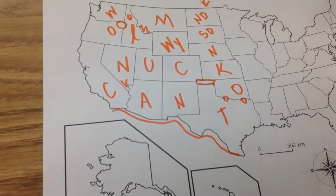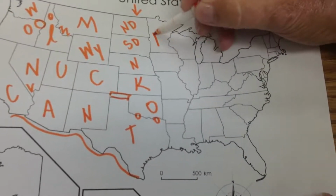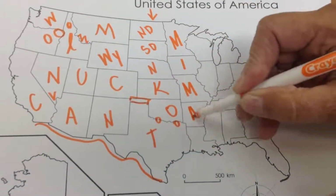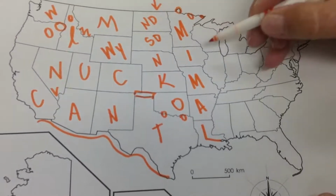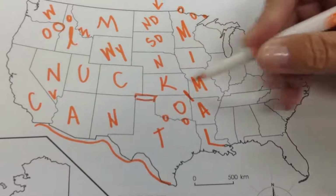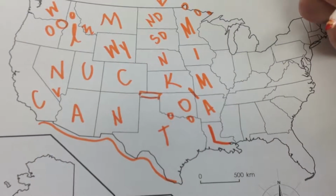Now we just move on to the eastern part of the United States. The Midwest we'll start with here. MIMAL. This looks like a little gopher. This is the Minnesota Gophers. Minnesota, Iowa, Missouri, Arkansas, just kitty corner across from Kansas, and then L, Louisiana. It even has the shape of the L.